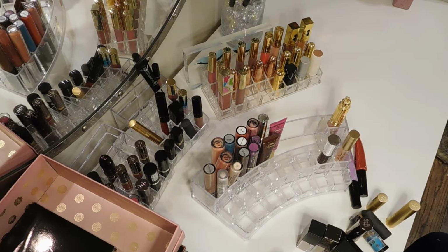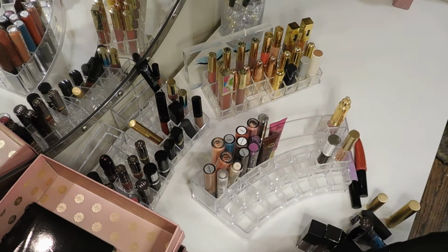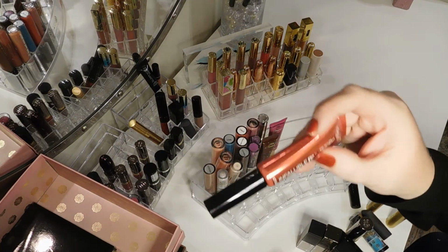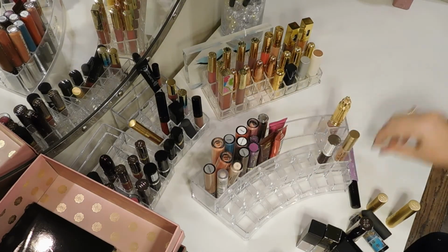Next, I've got a Smashbox in the shade Babe Alert. I think that was in the Give Me Some Nude Lip Collection from Sephora as well. I'm going to go ahead and declutter that. Never, ever wear it. This is a L'Oreal Infallible Paints in Metallics, in the shade Chrome Cherries. I'm going to keep that one. I also won't use it.